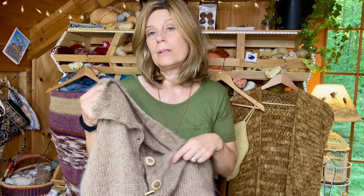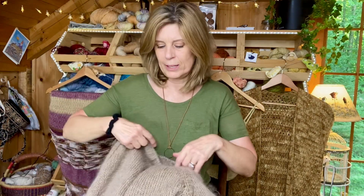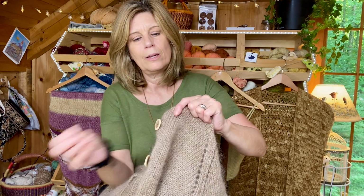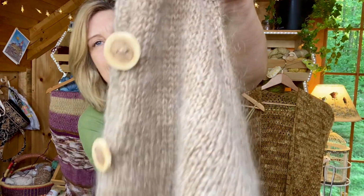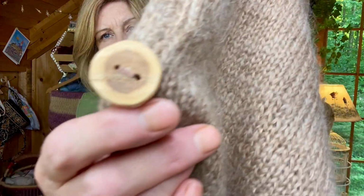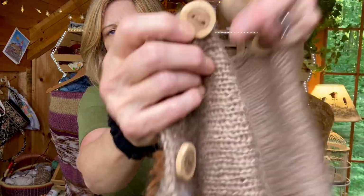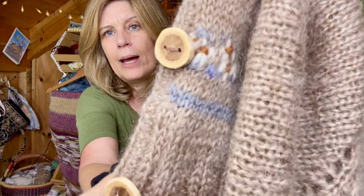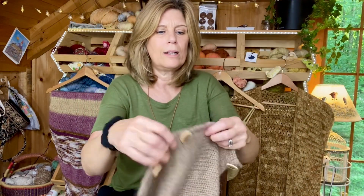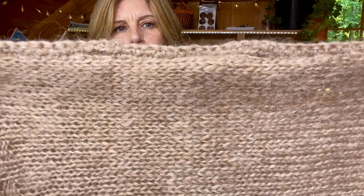It's wearable, although it is a bit big on me, so it's more of a size large. Oh, and I put on my own buttons. So these are my handmade buttons. I've shown you these in the past. They're really light, and I thought they matched really, really well. And I did also do a crochet button band on this as well. Worked out really well.